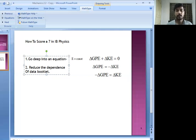So this is my suggestion, everybody, that you should have your dependence on the data booklet reduced as much as possible. In order to do that, you should try to practice as much as possible. Then you would automatically be able to recall the expressions that you need for solving a problem, so that eventually it's possible that you might not need the data booklet at all.